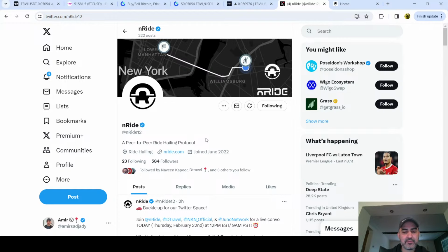Most people can do that. Most people don't need Airbnb to run a short-term vacation rental business. Most people don't need Uber to get a taxi. So when you develop an application which allows you to do it peer-to-peer, if there's a peer-to-peer network that does that, then people will just use that.